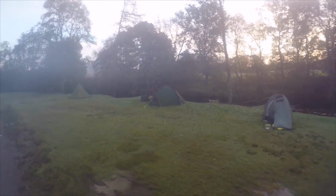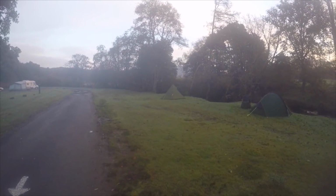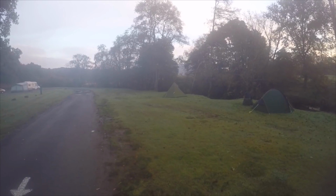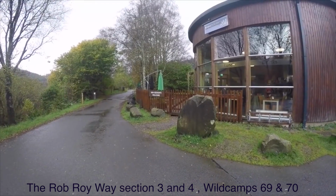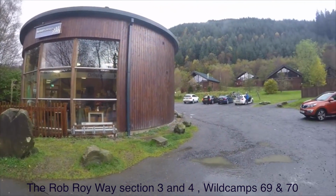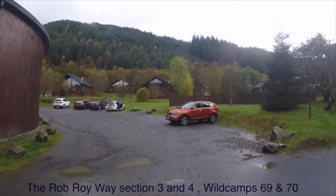That's Tiger Paws or Jay. It's my Southern Cross 2, and Jimmy's got I think it's a Hex Peak. I think we'll have a wee cup of tea in here. There you go, non-residents welcome. So you have to stop here. There's more cabins, they look very nice to be honest. Very nice.